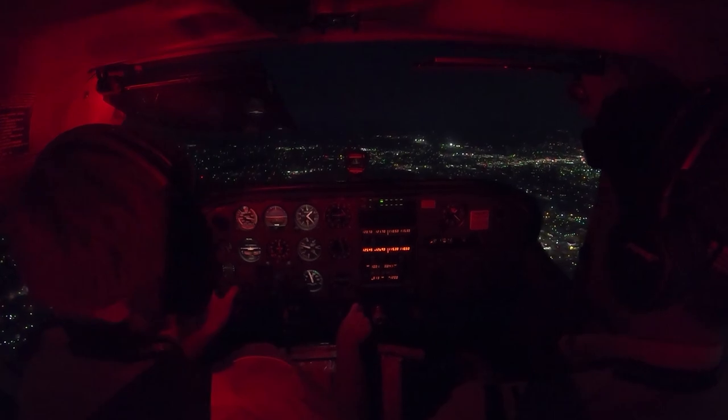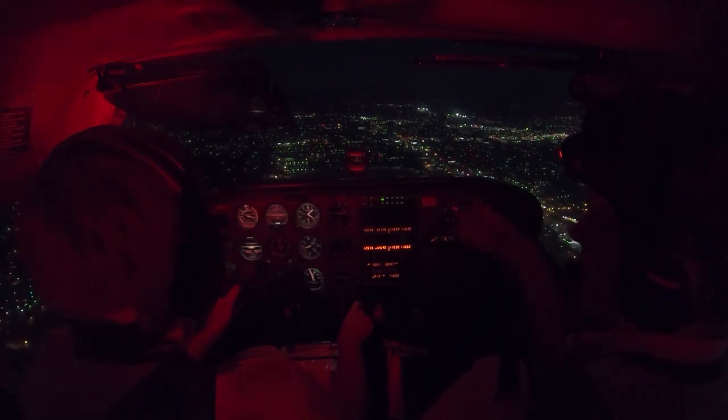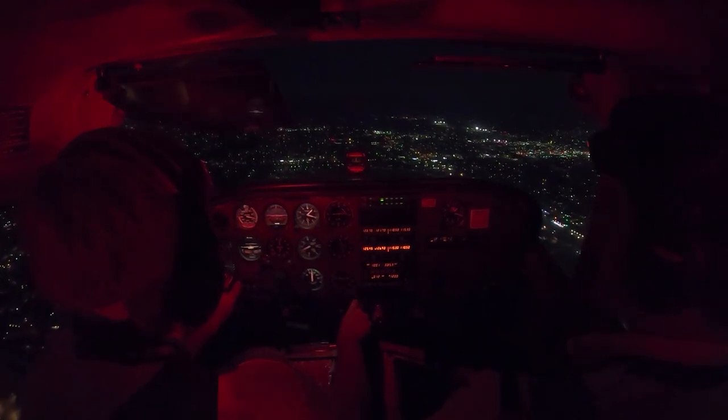Then we could pitch for 75. Yeah, but we don't want to descend until we get our clearance to turn base because we don't know how far we're going to have to go. Yeah, that's right. But maintain altitude. All right, so adding some power. You still want 2100. You shouldn't have touched the power.